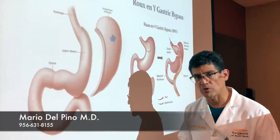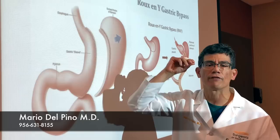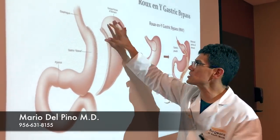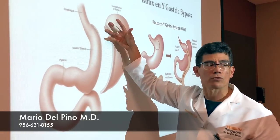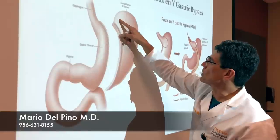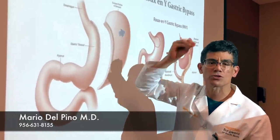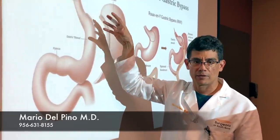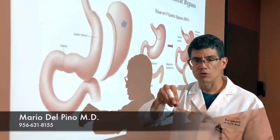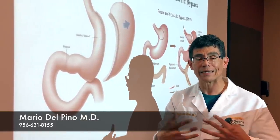But the most interesting part of this operation is that this part of the stomach is called the fundus. This is the reservoir of the stomach. When you eat a lot, this area distends, and that's where the food stays. So this area, when it stretches, it sends chemical signals to your brain. The hormones are called ghrelin and leptin, and those hormones decrease or control your appetite. It's a message telling your brain, I'm full, I don't want to eat anymore.